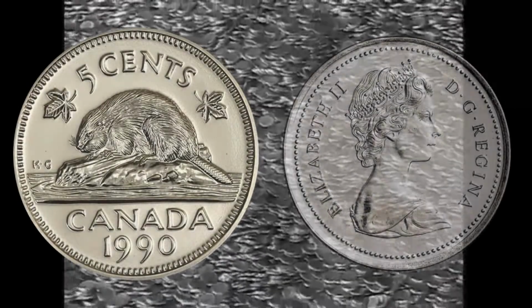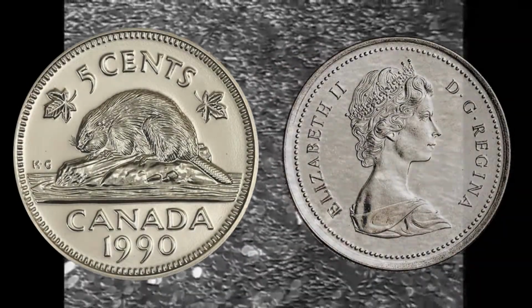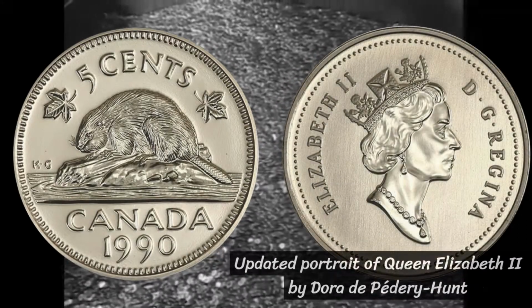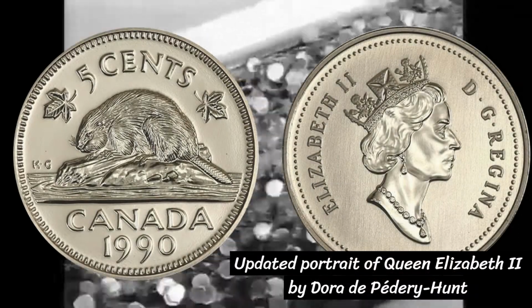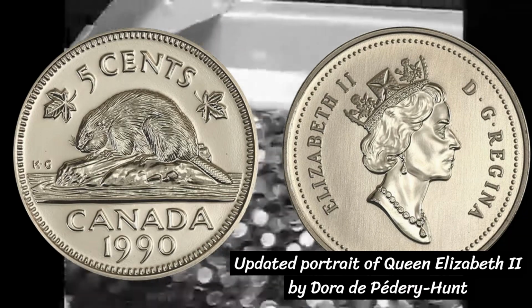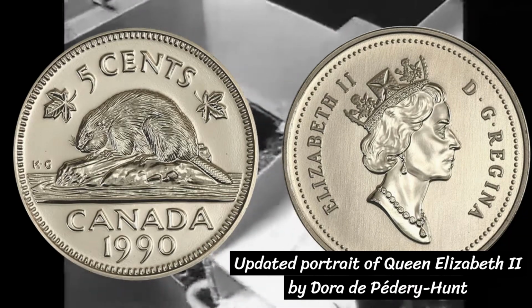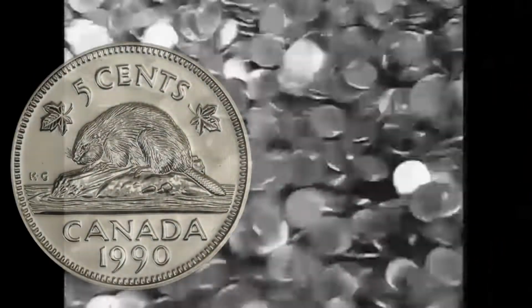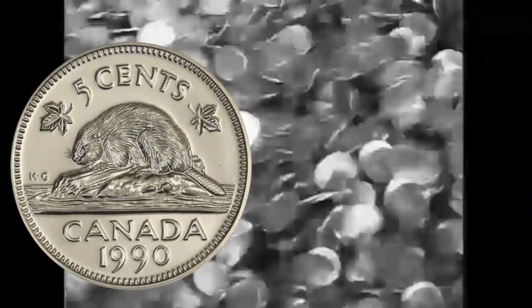The 1990 5 cents coin is notable for a few reasons. First, it marks a significant update on the obverse. That year, Canadian artist Dora de Pédery-Hunt's new portrait of Queen Elizabeth II replaced the previous British design, a change echoed across Commonwealth nations. However, the real story today is on the reverse side of the coin.